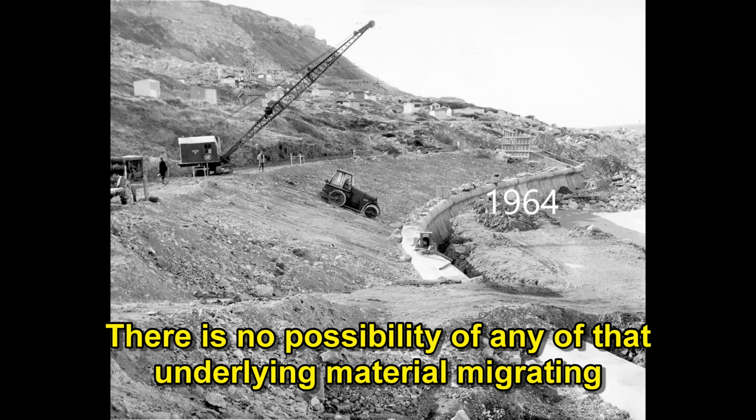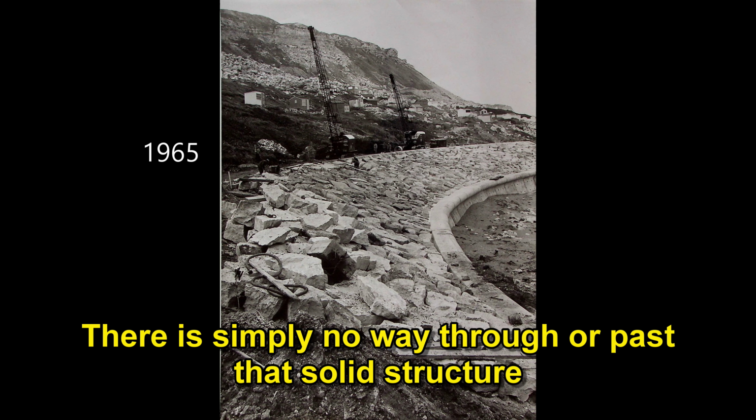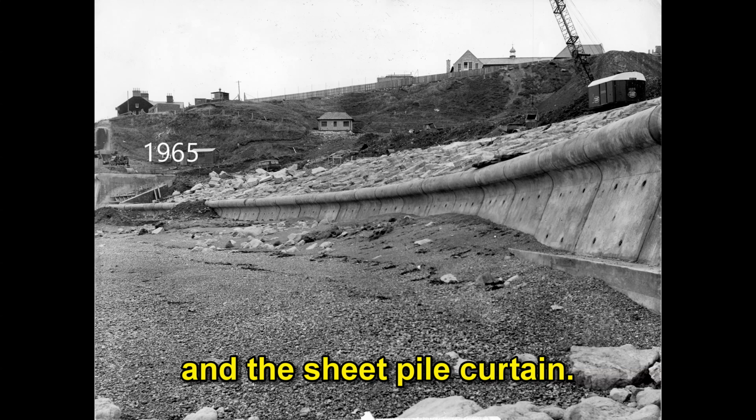There is no possibility of any of that underlying material migrating through or under the sea wall. There is simply no way through or past that solid structure and the sheet pile curtain.